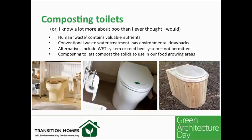So we're going to have compost toilets. And we're really, really proud of this because we had to put up a really hard fight to get permission to have them. Human waste obviously contains valuable nutrients, and at the moment we just flush it away down the drain for other people to deal with.